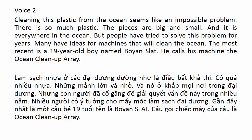Cleaning this plastic from the ocean seems like an impossible problem. There is so much plastic. The pieces are big and small, and it is everywhere in the ocean. But people have tried to solve this problem for years. Many have ideas for machines that will clean the ocean.